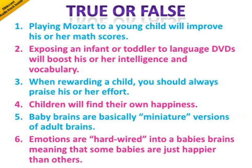Number five, baby brains are basically miniature versions of adult brains. We're all early childhood folks on this phone line and on this webinar. So let's see if we can get this. Baby brains are basically miniature versions of adult brains. Type in what you believe the answer to that. Right on the money. Right on the money. This is good news. We're off to a good start for a Tuesday afternoon.